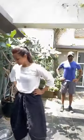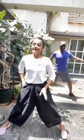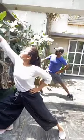Last one. This one's my favorite. We're going to stand with our legs wide apart and we're going to do a sweep. In, out. Left side, in, out.